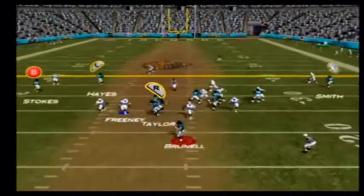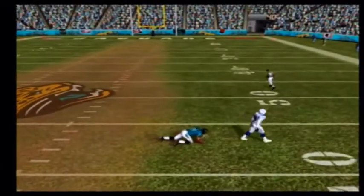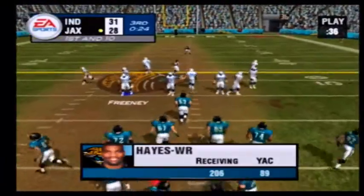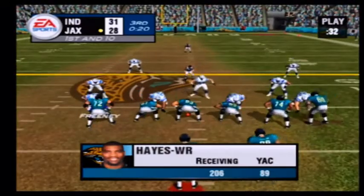Grinnell starts out of the shotgun. Looking for a receiver. Throwing. He hits his receiver. Right on the mark there to move the chains. And the thing is, the secondary looked a little on their heels on that one. They just couldn't converge on the ball in time, and now they get a whole new set of downs.